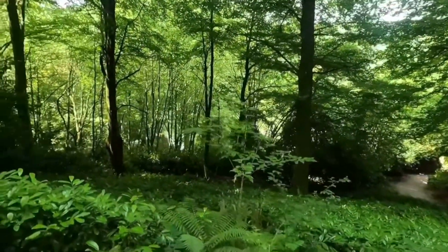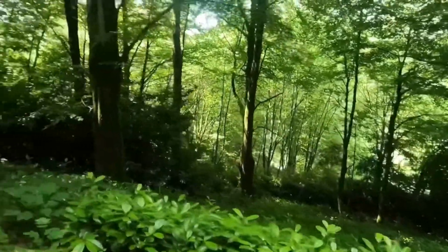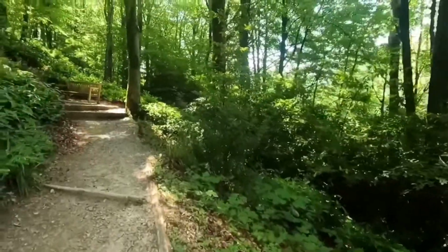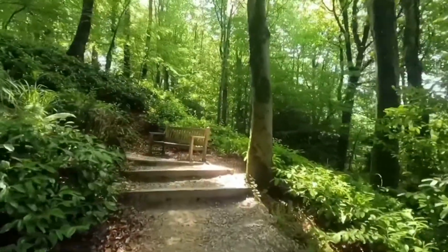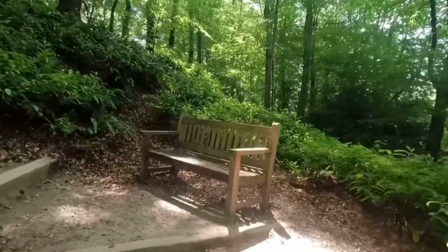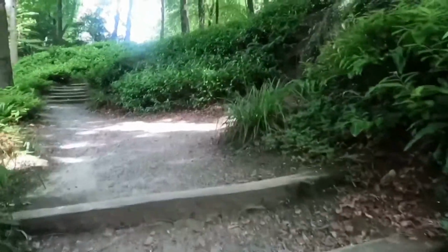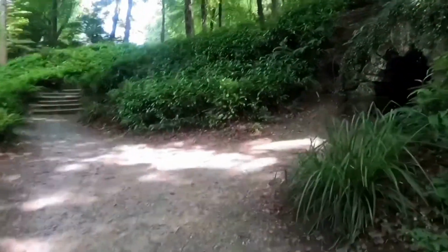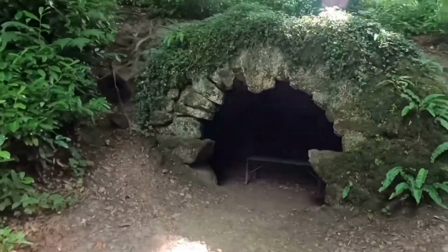I can hear water fountain over there. Yeah, that's somewhere different. That's not Temple of Apollo. Where is the Temple of Apollo? Where are you? Here we come. There's a chair here. Would you like to sit for a while? Have a little rest? Maybe it's this one. Oh. You can have a rest if you want. Is it this one? It doesn't look it, it's just a cave of some kind.